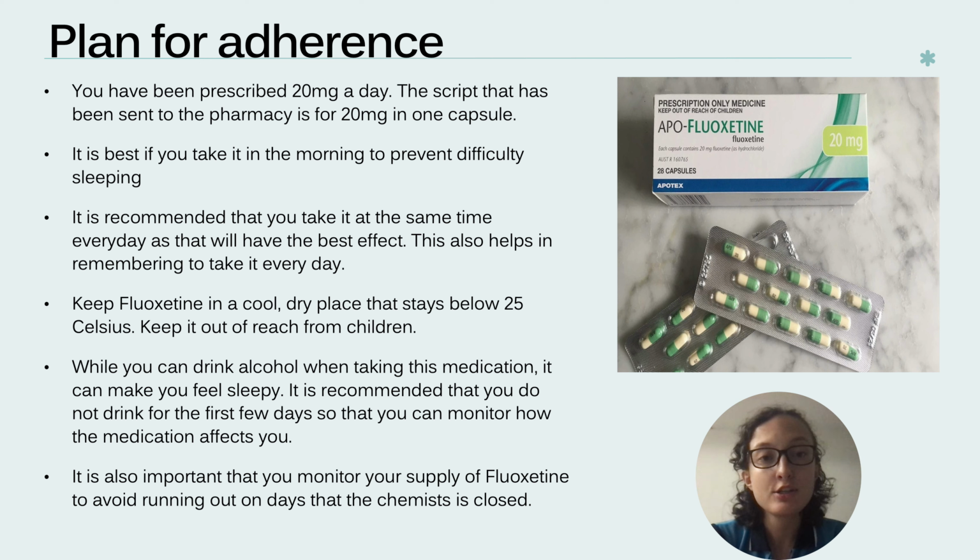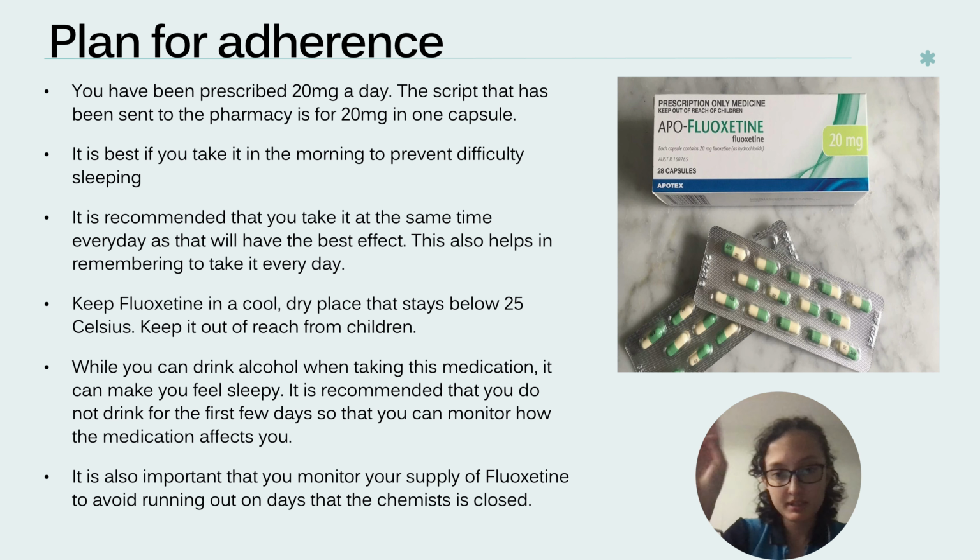Alright, Ms. Smith, now that you know more about what's happening inside your brain when you take fluoxetine, let's talk about actually taking fluoxetine. Your doctor has prescribed you 20 milligrams a day, which is equivalent to that of one gel capsule, which you can see just above me right here. Something similar to that you're going to get from your chemist soon.